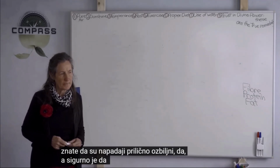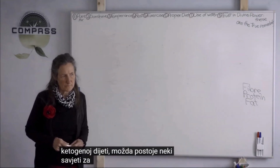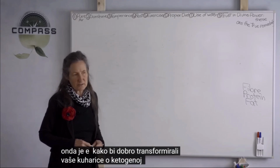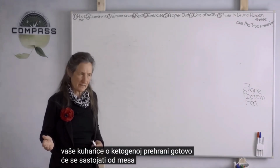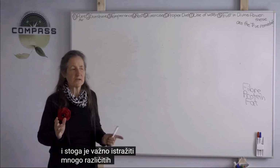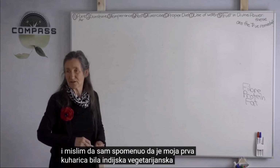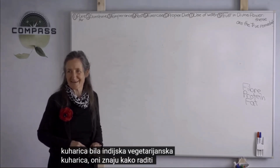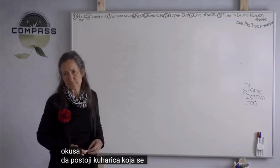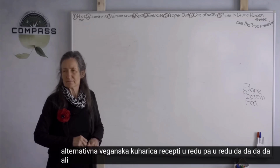I'm quite sure that there are some recipe books or cooking books about the ketogenic diet. Perhaps there are some hints to replace those things which are not good, and then it's easy to translate. Well, your ketogenic diet cookbooks will be nearly all meat. And so what's important to explore is the many different ways to do your legumes. I think I mentioned that my first cookbook was an Indian vegetarian cookbook. They know how to do legumes. So many different ways, so many different flavours. Yes? There is a cookbook. The name is The Alternative Keto Vegan Cookbook Recipes. Okay, there are some out there.